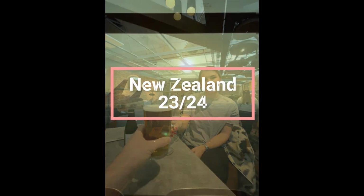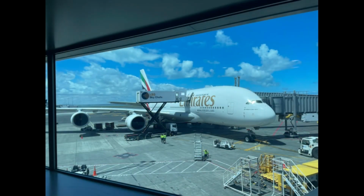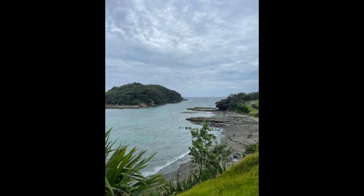So that's at the airport. There, last Adnams pint, I think it was. We took the route from Gatwick to Dubai, 7 hours, and then Dubai all the way to Auckland. We've arrived.